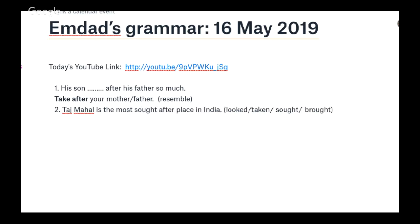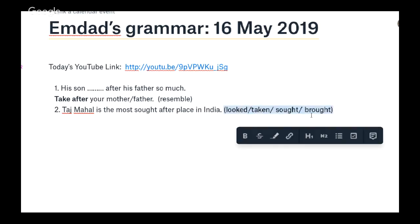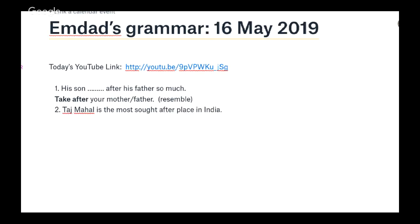Of course, you can say looked after as well, but the context changes. Look after, I told you already, means care. But sought after means popular. So let's remove all those options here and write the answer. Sought after means popular destination or famous, yeah? Is it clear?